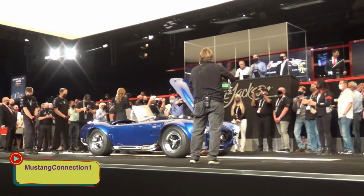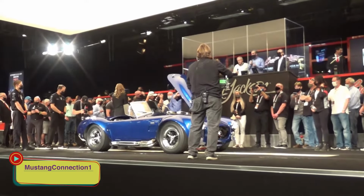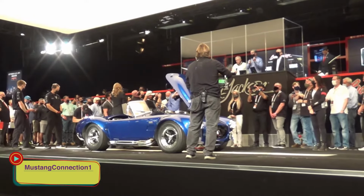This was a special car to Carroll. He loved this car. And this is something that he had built for himself.